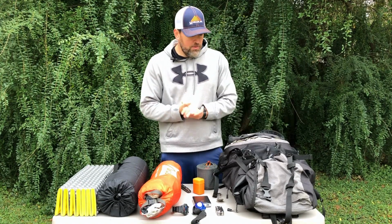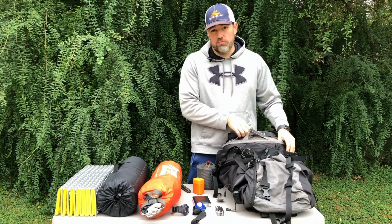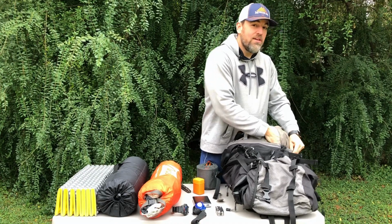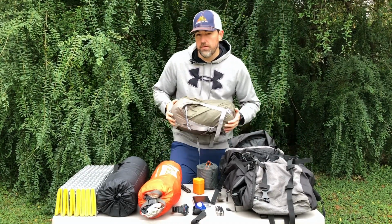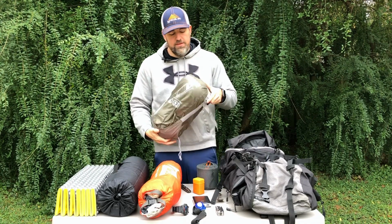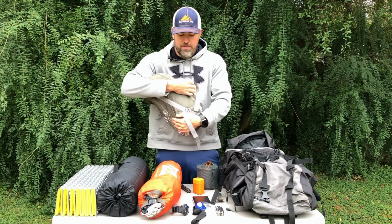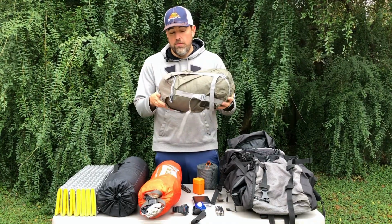The second item on my list is a great sleeping bag. Now, great sleeping bags really don't cost a lot of money. What you want is I would say aim for two main things. The first is you want it to be a compression bag. That means it has these straps on it, and you can pull the straps like this and make it smaller and smaller, and it can get even smaller than this.